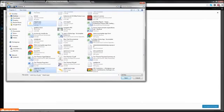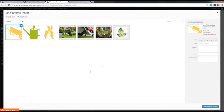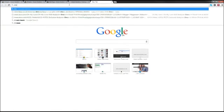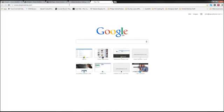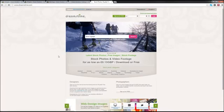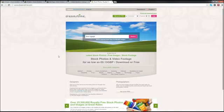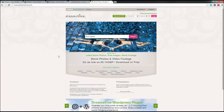We've got clippers, watering can and wheelbarrow. So I'm going to open up and upload all of those at once. Now these are images that I've already pre-purchased and resized accordingly. I got these images from a slightly different website this time, a website called dreamstime.com. If we have a look at that, it's royalty-free stock photography, and it's another alternative to the iStock photo website that we saw earlier on.